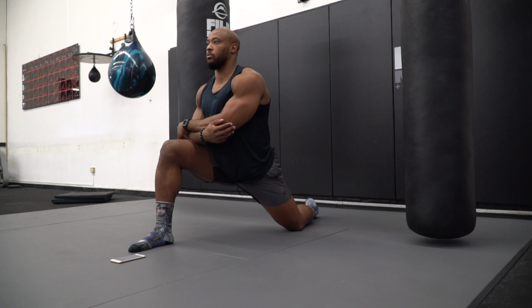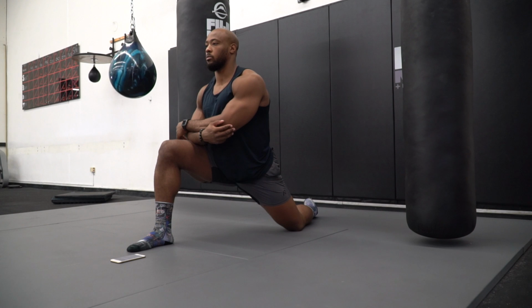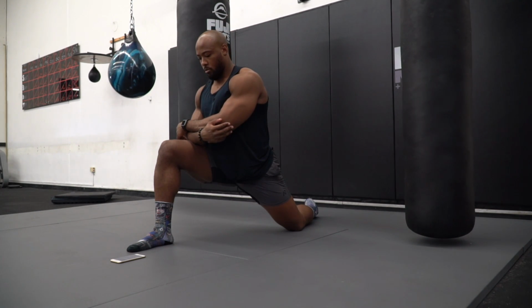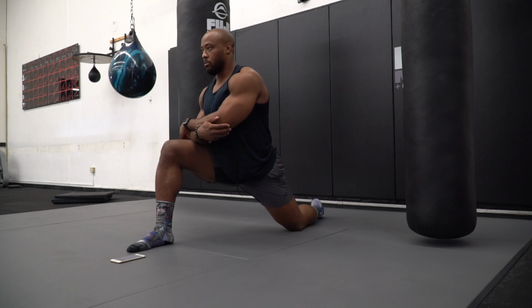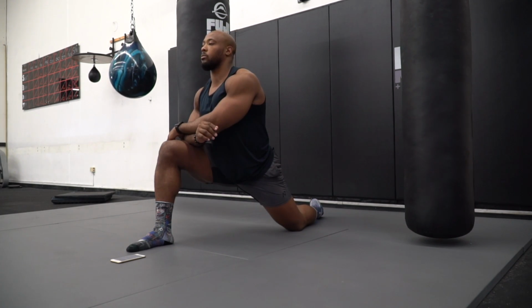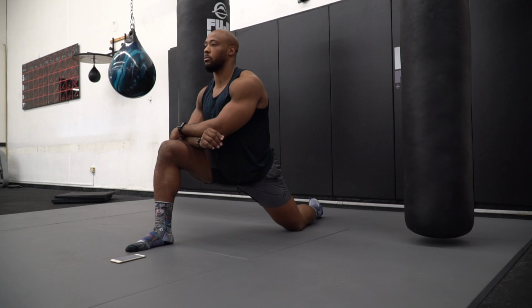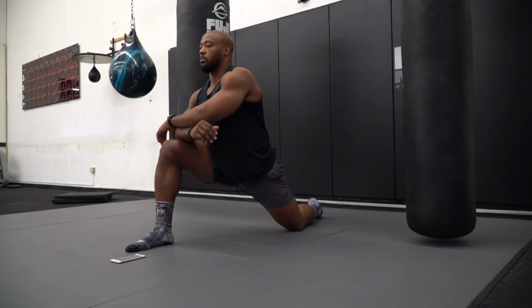Now continue this breathing sequence throughout the rest of the routine. Especially on the exhale, I want you to allow yourself to get deeper and deeper in each stretch. And this will also allow you to focus on relaxing while making sure that you're focused on the breath, as the remainder of these stretches are going to be very intense. 10-second inhale, 10-second hold, 10-second exhale, all through the nose.